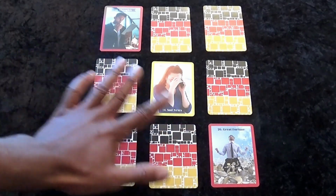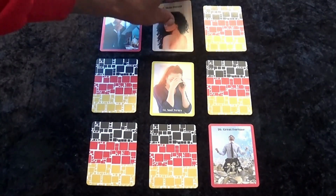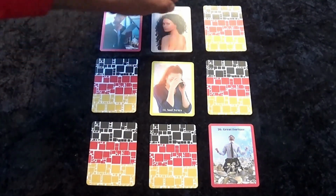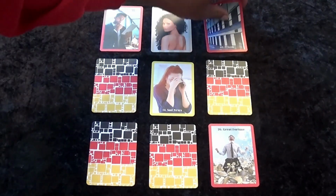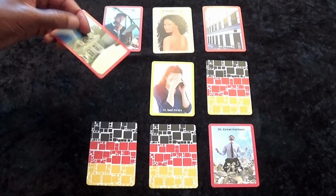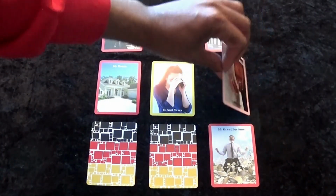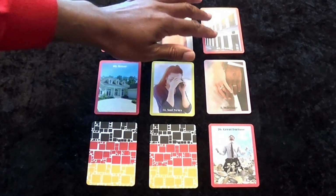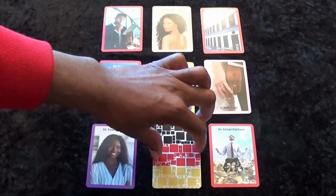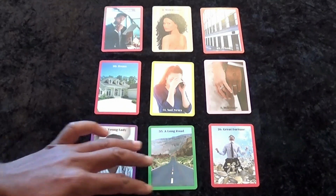So then once I look at these 3 cards in that order, then what I do is I turn all the other cards over. So here we have, in position 2, main person female. Position 3, we have prison. Then we have house, position 4. Position 6, we have marriage. Position 7, we have young girl or young lady. And then in position 8, excuse me, we have a long road.